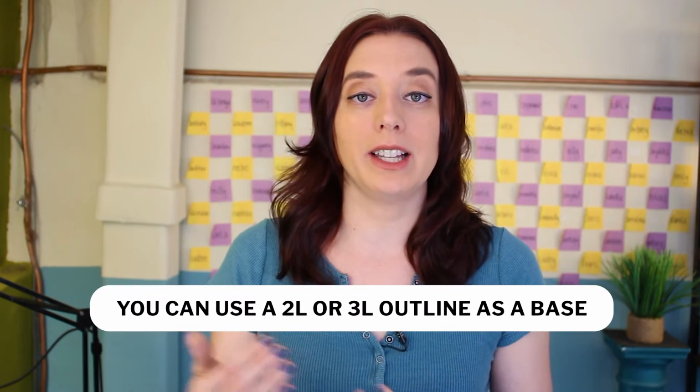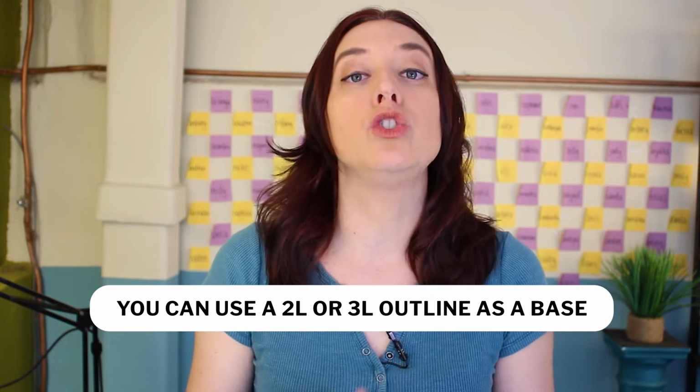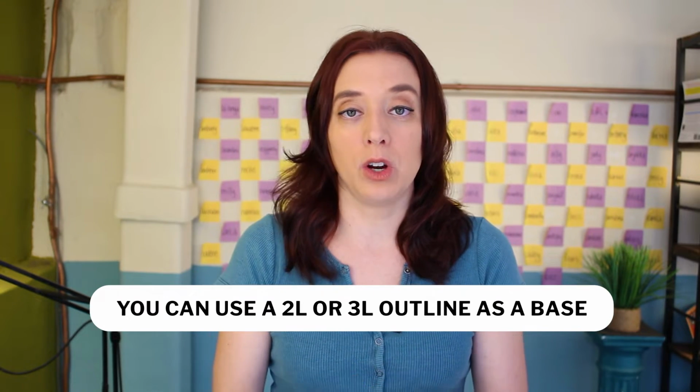But if you're finding yourself in triage mode where this is just not feeling possible, then you definitely can use a 2L or 3L outline as a base or foundation to fill in the gaps that you don't have time to fill in with your own outline. It will always be more powerful for you to build them out from zero. But again, we need to get through this outlining process so we can move on to the next step.